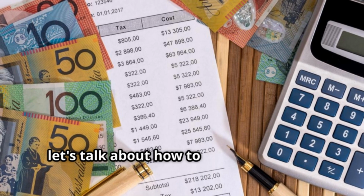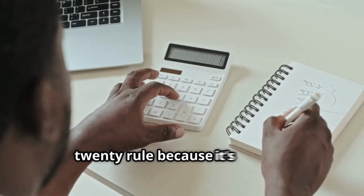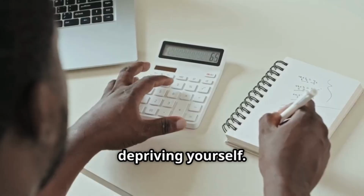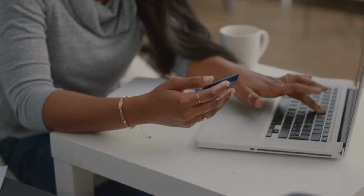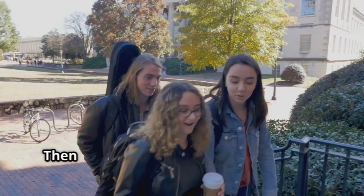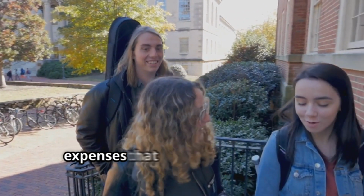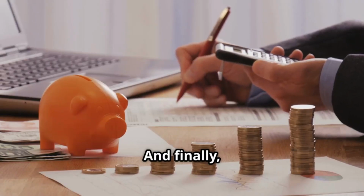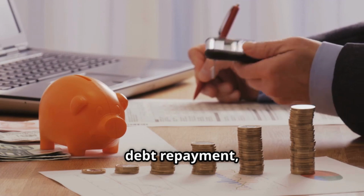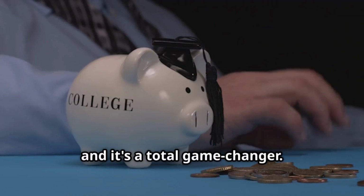Now let's talk about how to actually allocate your money. I'm a big fan of the 50-30-20 rule because it's simple, it's effective, and it doesn't make you feel like you're depriving yourself. Here's the deal. 50% of your income goes straight to your needs, those fixed expenses we talked about earlier. Then we've got 30% carved out for your wants, those fun and flexible expenses that make life enjoyable. And finally, the remaining 20% is dedicated to your future self: savings, debt repayment, or investments. It's like paying yourself first, and it's a total game changer.